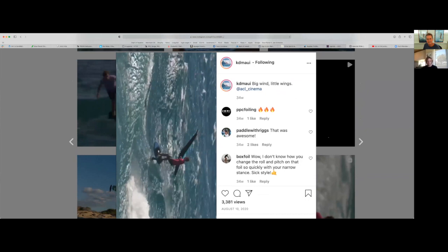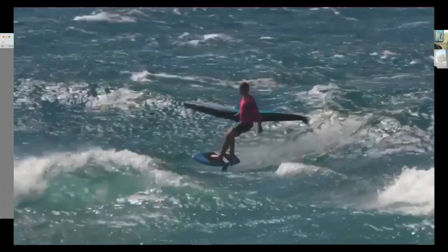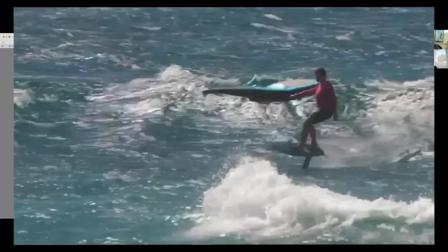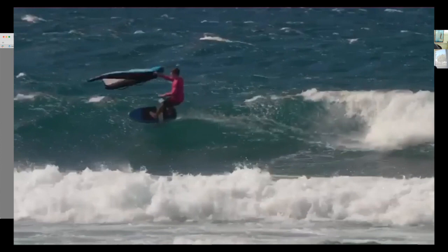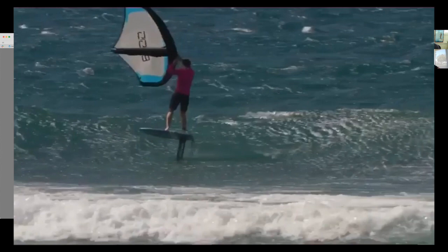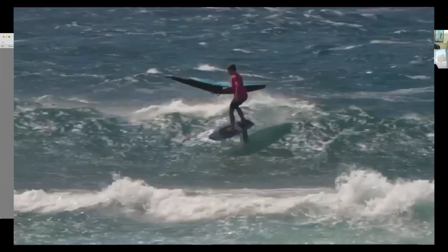So I actually started passing the wing behind my back when I'm going upwind on the wave, but I guess you're going downwind and then passing it in front of you, kind of on a bottom turn. So talk a little bit about the technique you're using. I mostly do it to control my upper body rotation. By passing it to my front hand on the bottom turn, it lets my shoulders open up towards the face of the wave. And by switching it to my back hand on the top turn, I can twist my body around and point my front arm farther backwards.